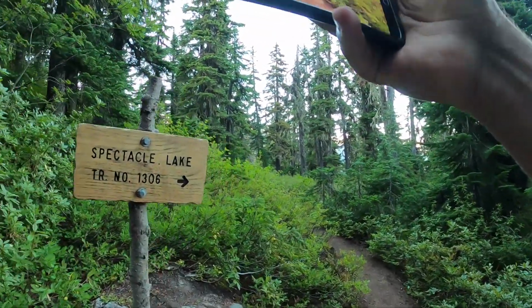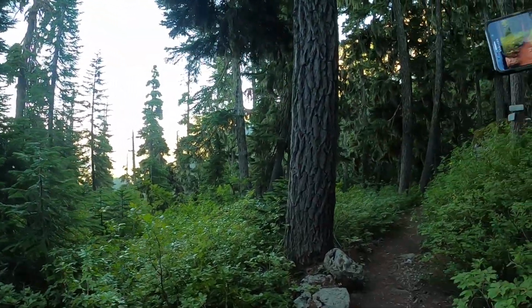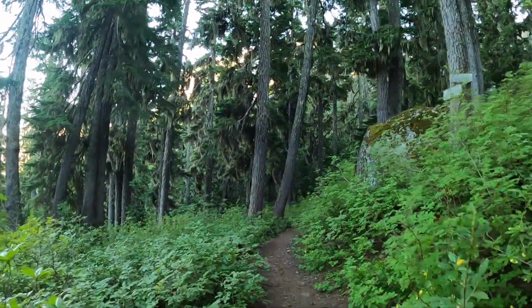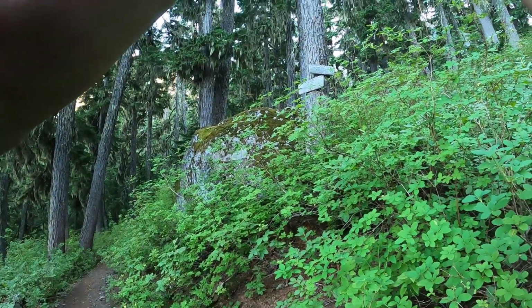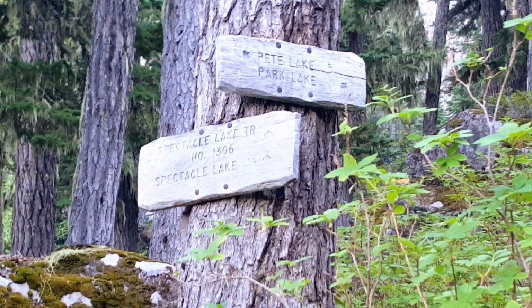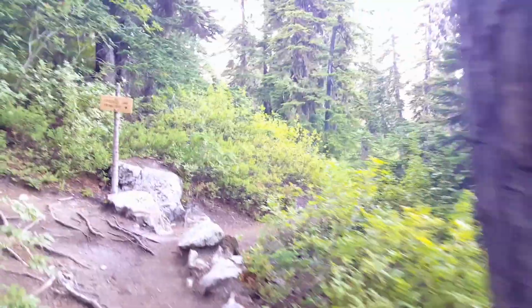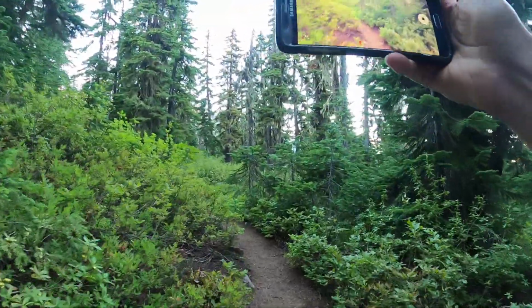Spectacle Lake, and we're going to go down that way, but the other sign here says if you choose to go back this way, continue down the switchbacks. This is going to take you down to Peat Lake. Peat Lake and Spectacle Lake. I heard Peat Lake, the trailhead to Peat Lake, has got a pickup point where people can drive in and pick you up. So that might be a way to make this a 3-day trip. Here we go.